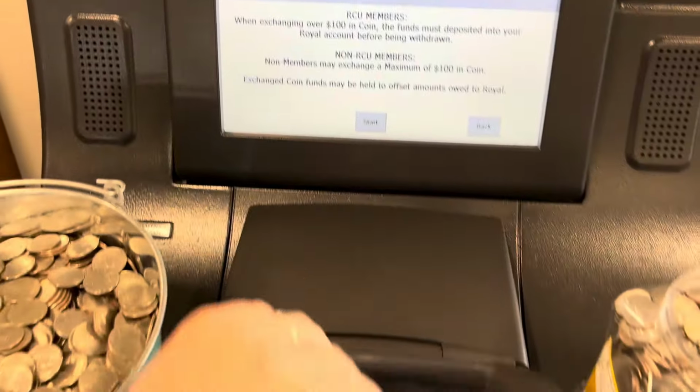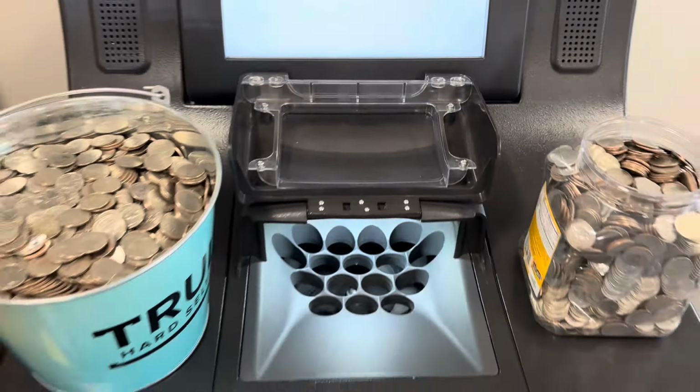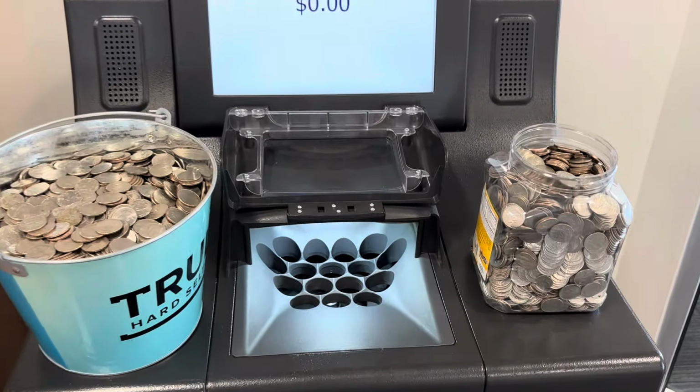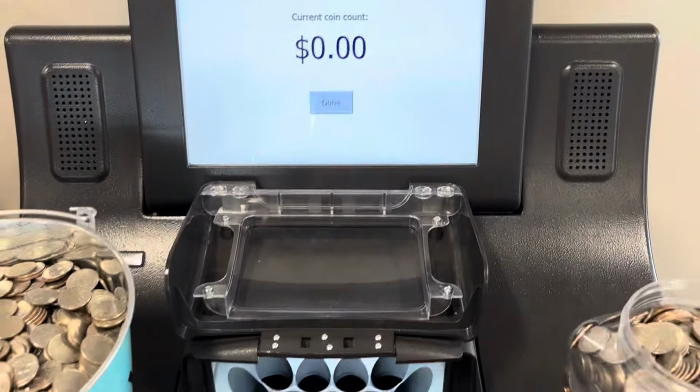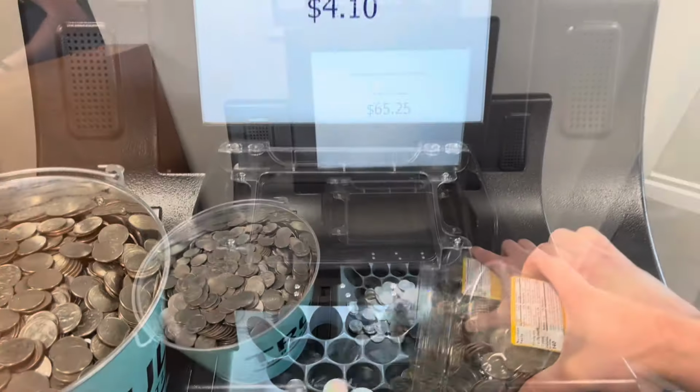Now, because I am a member at this bank, I am not paying any fees on this coin counter. But all right, let's start dumping them. I'm gonna let the money do most of the talking for this video. I'll catch up with you guys in a bit.